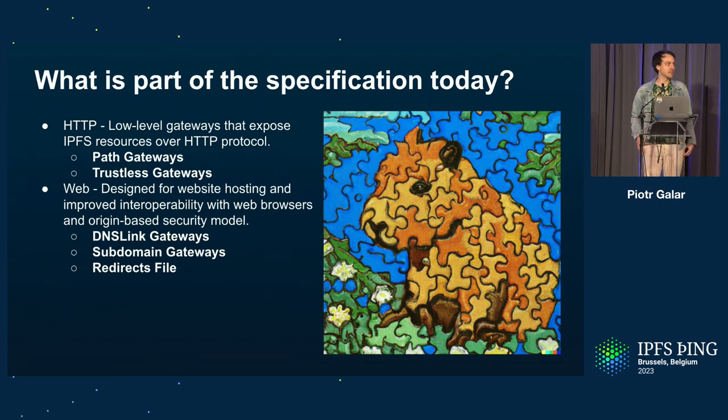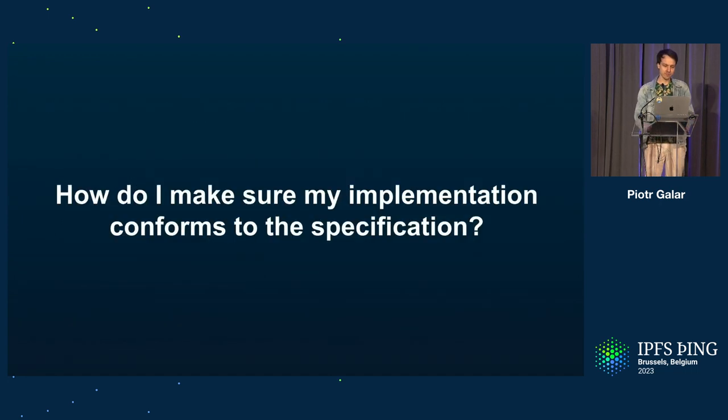And there are things that are currently parts of the specification, like what does it mean to be a path or a trustless gateway, what does it mean to implement DNSLink or subdomain features, or redirects, files. So ideally, we'll have a way to test all of those and even more once we expand the spec. So the question that we put in front of ourselves is, how do I make sure that my implementation conforms to this specification that we have written down?